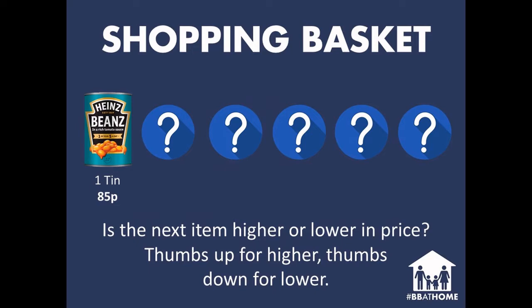So here's our shopping basket, and you can see the first item is beans. I'm sure some of you boys like beans. Maybe some of you aren't too keen on it, but you can see a tin of Heinz baked beans costs 85 pence. Our next item then is a big bag of Cool Original Doritos. This is a big bag, a 180 gram bag. So do you think it's higher or lower? You can stick your thumbs up for higher, thumbs down for lower. Obviously I can't see you, but think higher or lower now.